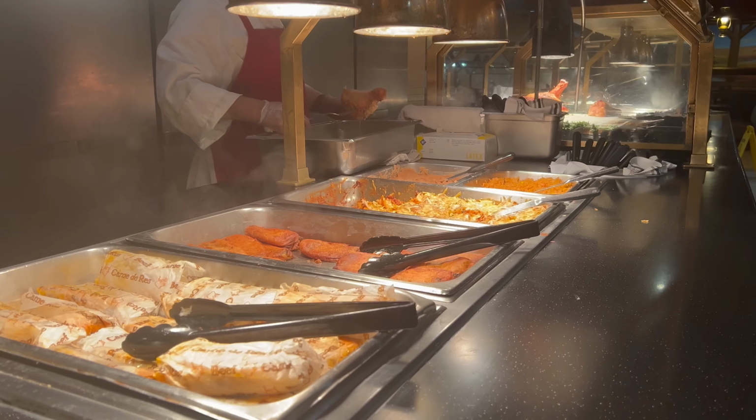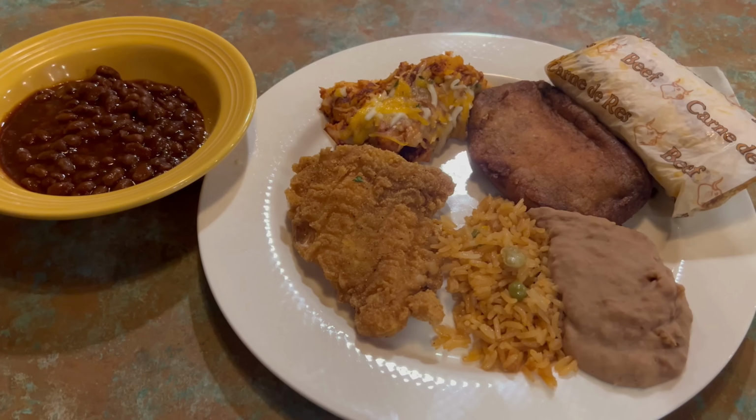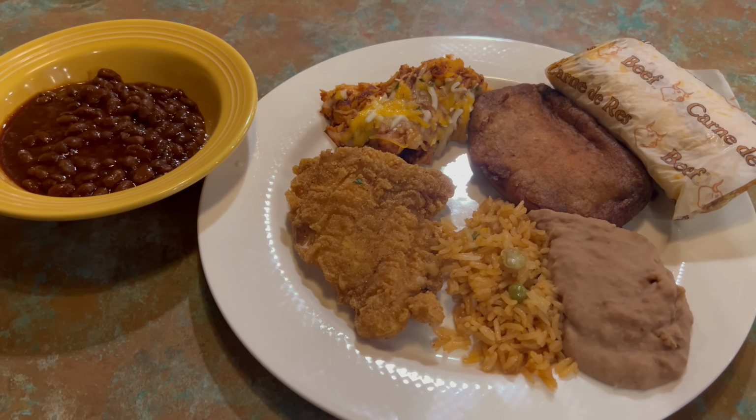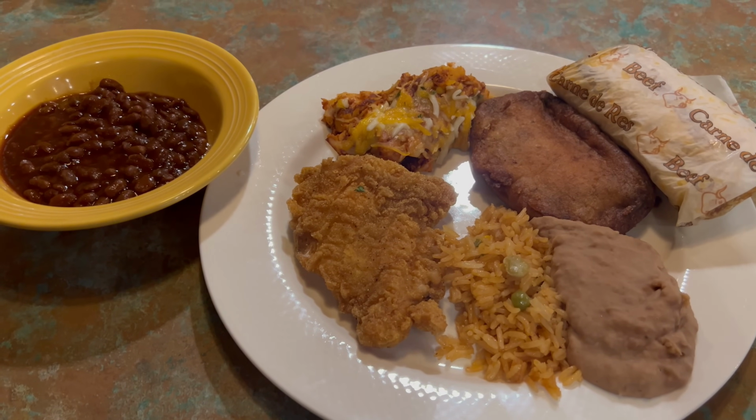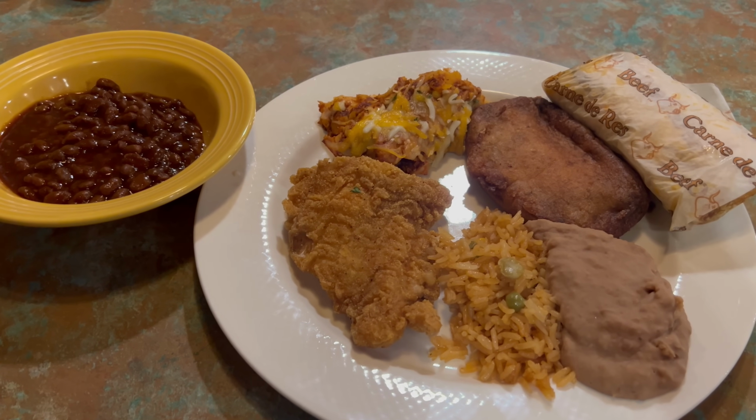All right everyone, and I'm back with my third plate, and with my third plate I decided to round out a lot of the menu items. I have some rice and beans, tamales, as well as their chile relleno and enchiladas, and a bowl of their barbecue beans and some catfish here. I think this actually does round out a lot of the options here. Let's give it a try.